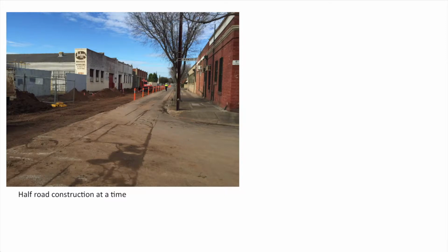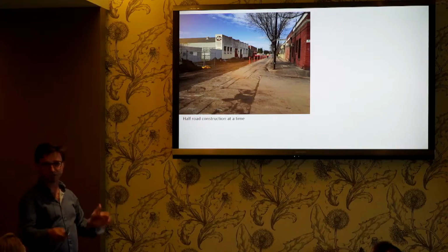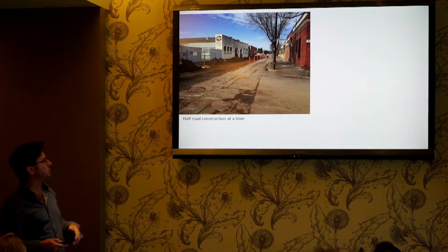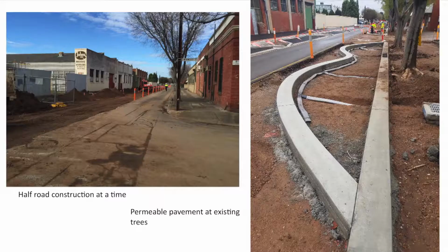This is a bit of a shot of how the road was constructed. So to keep access, there's businesses that operate in this street. The whole idea was to build half the street first, keep one side of it open, and then come back and build the other side. So that was sort of the progress of how the construction went.